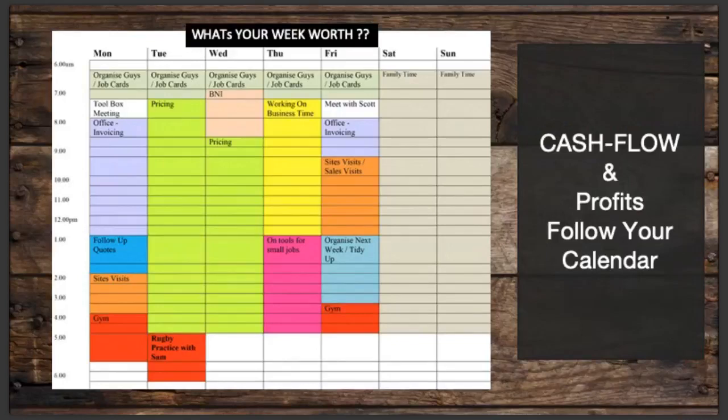If you don't have a calendar, you have a problem. You're a red. If you have a calendar and you kind of use it, okay, you're a yellow. If you have a calendar and you stick to it religiously and it's really well organized and there's meetings and job site visits, client visits, time for quoting, you're a green, okay, guys? So again, be honest. Are you red, are you yellow, or are you green?